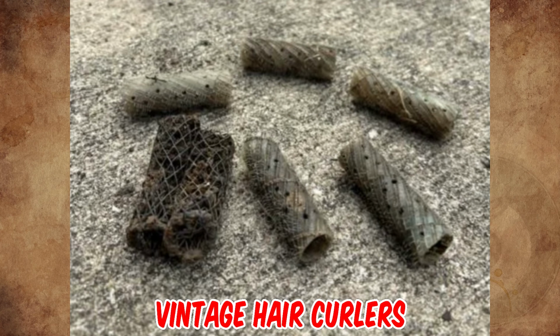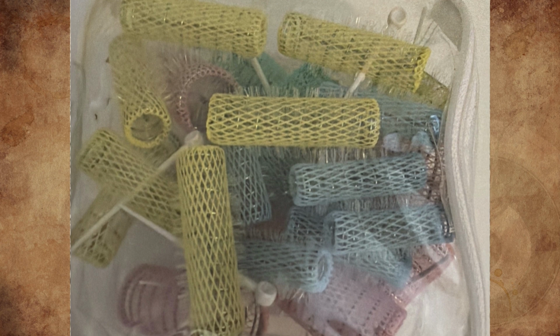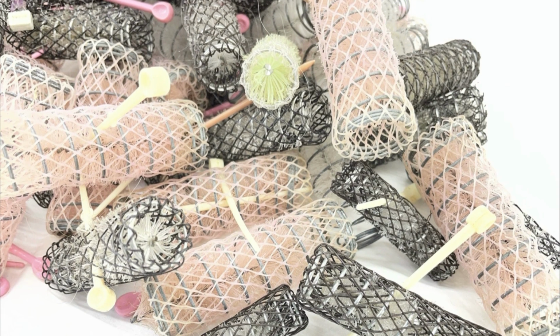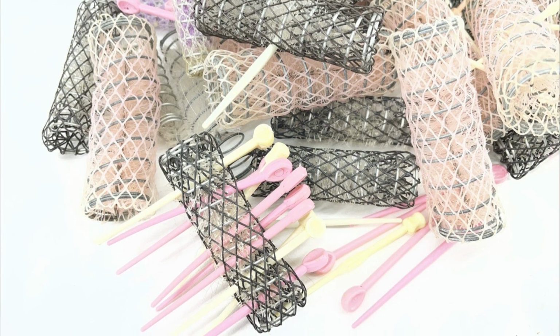These are vintage hair curlers for setting overnight, popularized in mid-20th century vintage hairstyling routines. It has a cylindrical wire mesh and bristle construction designed to grip and aerate hair during setting. It came with pointed plastic pick pins used to secure the rollers in place.